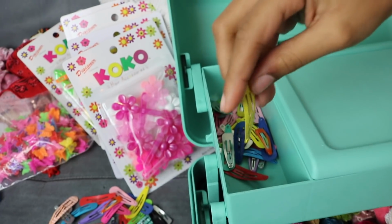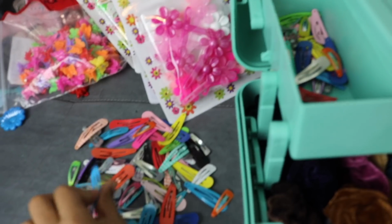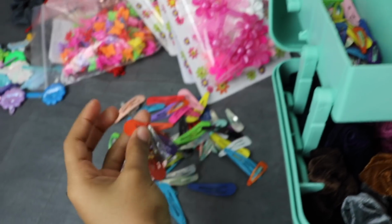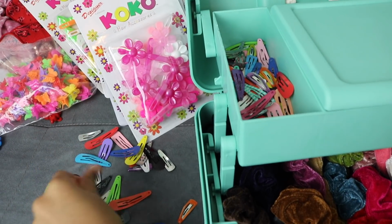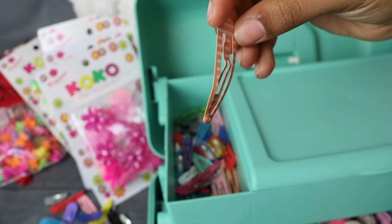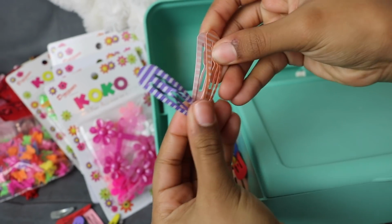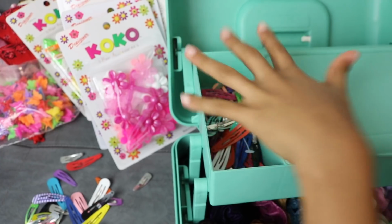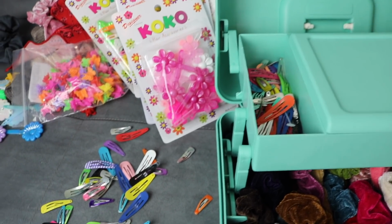Also, these sparkly ones I think are adorable. Shimmer, shimmer, shimmer. I also have a variety of clips from really big to really tiny, so I can use them on any occasion. And I know I'm showing you guys a lot, but here's another type of clip, and these are the striped ones. I really like them because the striped ones are all pastel colors and really pretty colors. So these might be my fave. I really love this little compartment here because it's perfect for clips and small things. So yeah, this right here is perfect, my dudes.